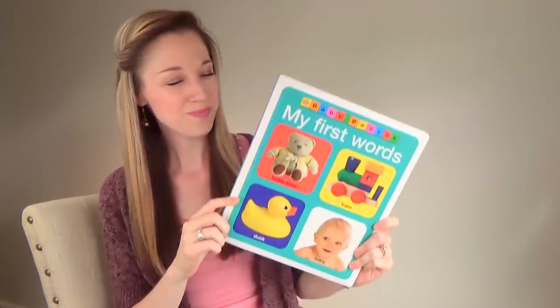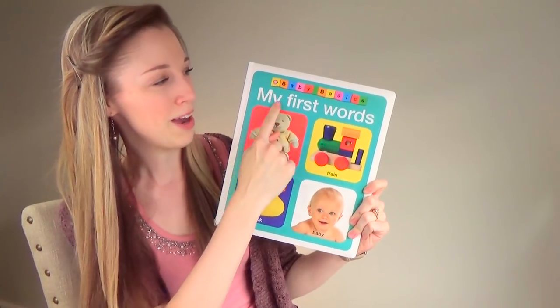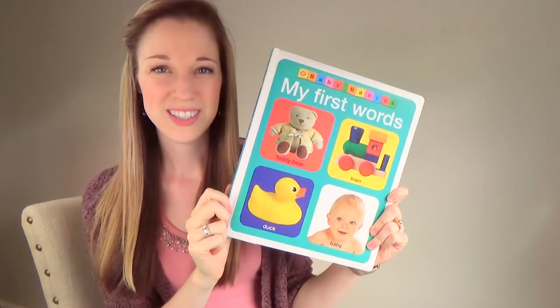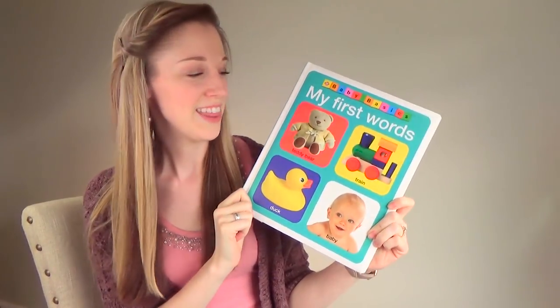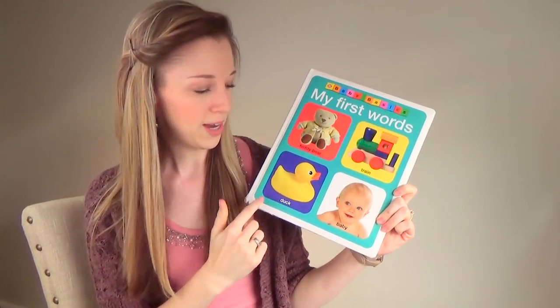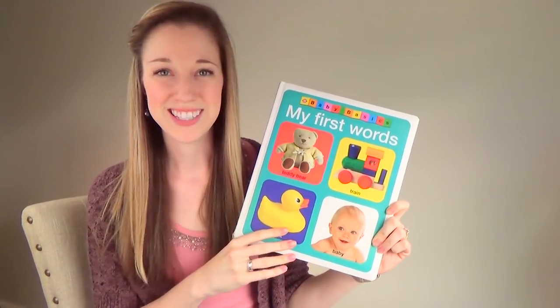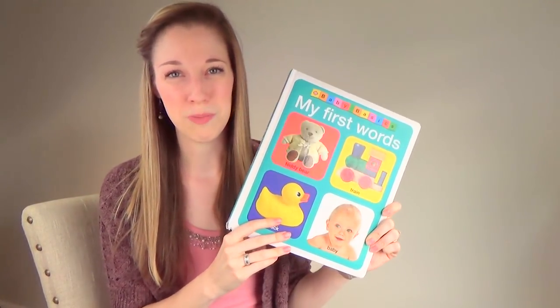So what I'll do is I'll walk you through one of my favorite books that I use all the time. It is this book. It is My First Words by Baby Basics, and this is the 2011 edition. I think that they have a newer one that has a yellow background, but they're both basically the same pictures on the inside, and you can do similar activities with both of them.